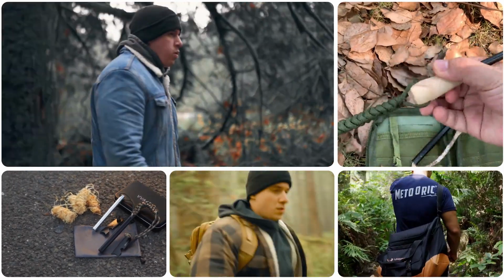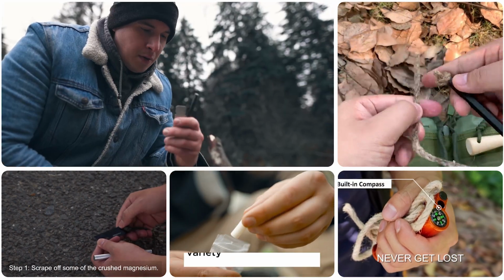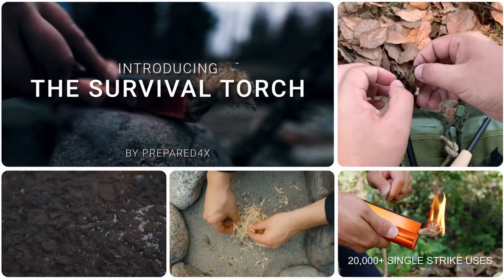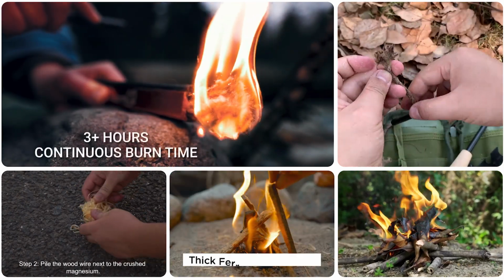In summary, these fire starters represent the best of what 2025 has to offer. Whether you're focused on functionality, durability, or all-in-one convenience, there's a fire starter here that meets your needs. From the innovation of the Prepared 4X to the versatility of the Weyland kit, these tools are built for reliability when it matters most.